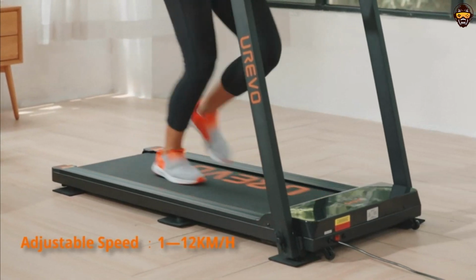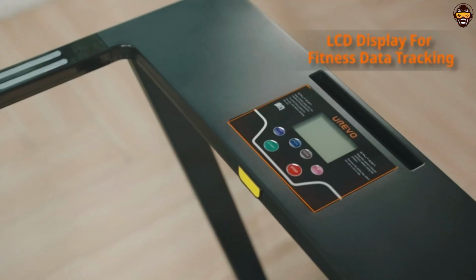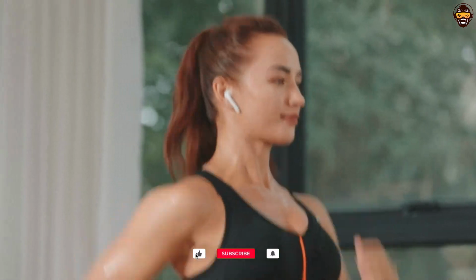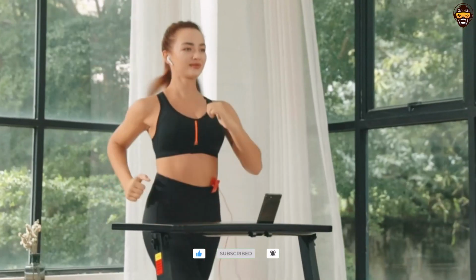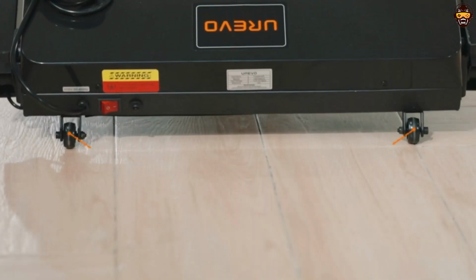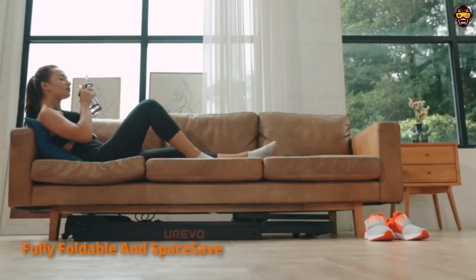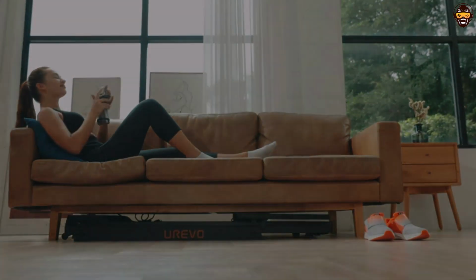Not only that, but it also features a handlebar with an emergency stop button for added safety during your session. The Urevo Foldy 1 treadmill is perfect for those looking to get fit without breaking the bank. With its powerful motor, large running surface, and various training programs, you can get a great workout in the comfort of your own home. Not only that, but with its compact design, it won't take up too much space when folded up. All in all, the Urevo Foldy 1 is a great choice for the best treadmill under $1,000.